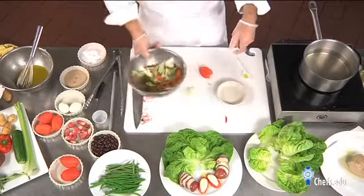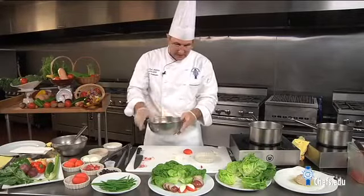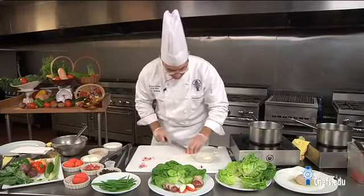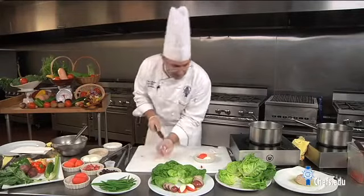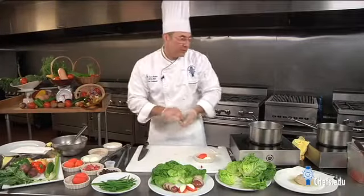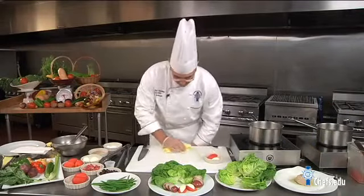Mix it around. Okay, I don't want to overdress the salad. I just want to have a nice glaze. Now, at this point, I'm just going to move some of these things off. Clean up my board a little bit. And I'm going to chiffonade some basil, because remember I said before I was going to use the basil as kind of a salad green instead.